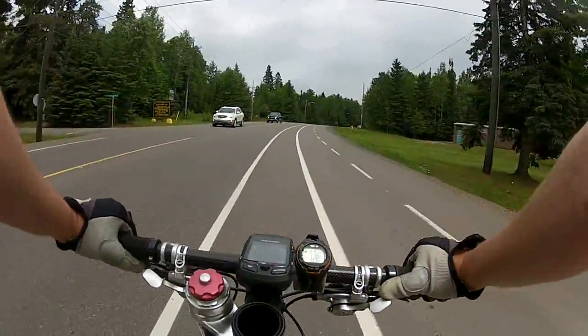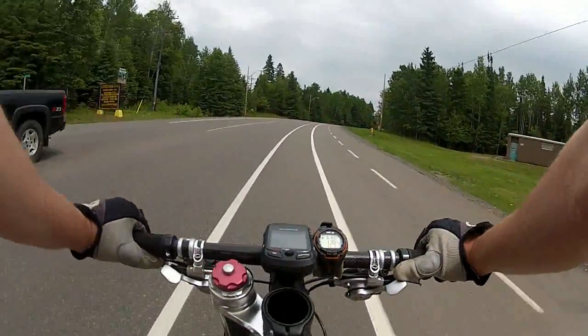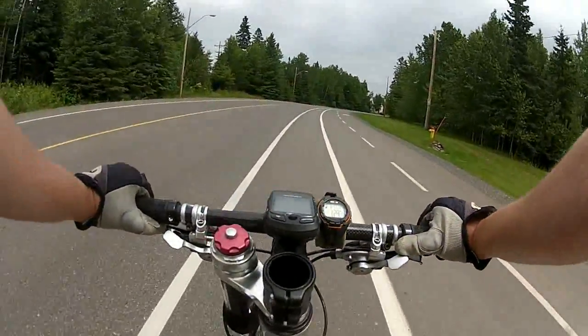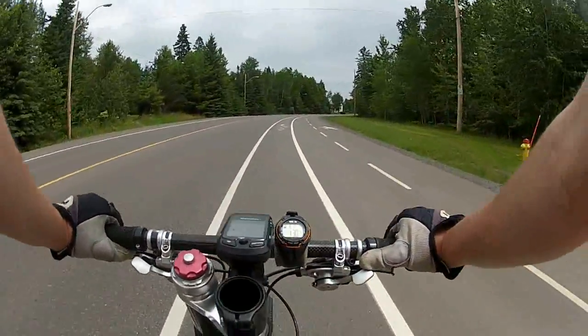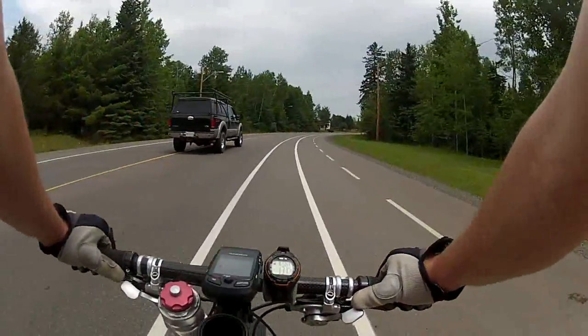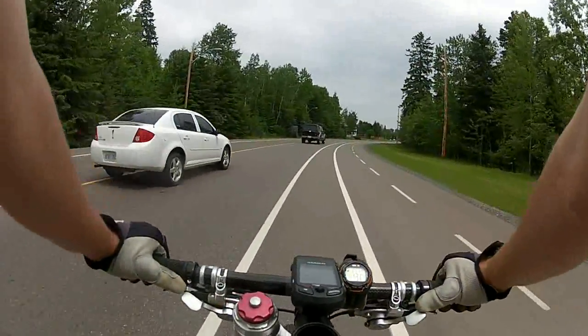It's curvy, up and down. It's actually a lot of fun, but I avoid it in the summertime because it gets so busy. It's a great place to go in the summer, though, for the eye candy. Yowza!